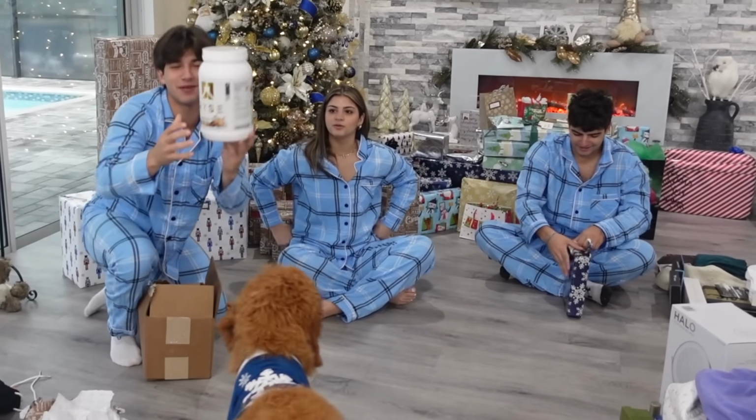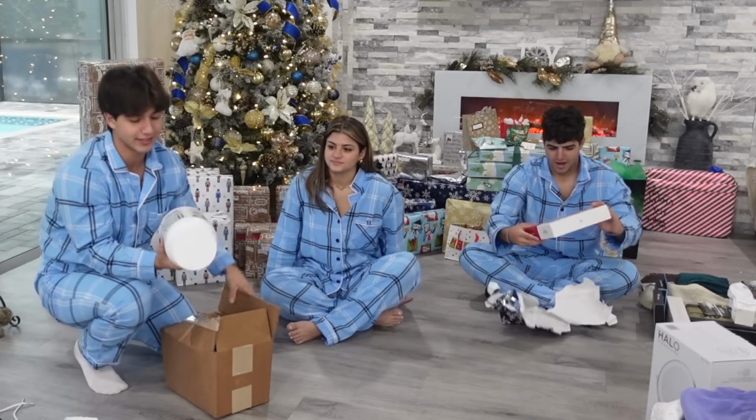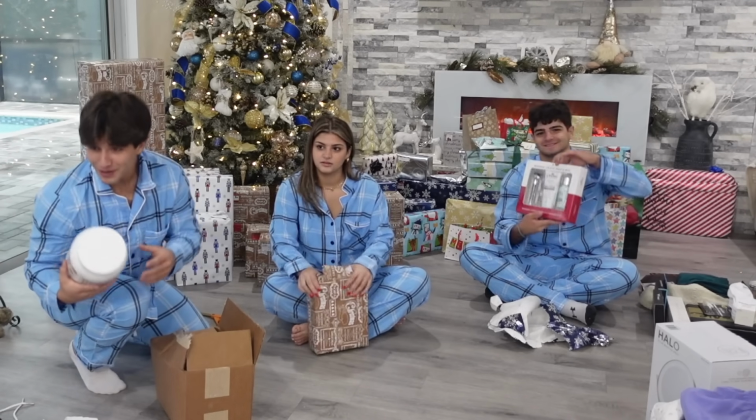We got some protein powder! Everyone says it's their best flavor, it's blueberry muffin, so I'm gonna try this literally today probably. I want to try this flavor so bad. It's so nice. Can you let me try it? Protein powder?